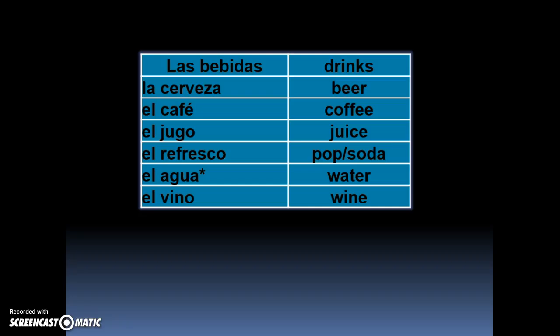But if I have red wine, it's el vino rojo, because that's an adjective to describe the wine. You don't get wine from red. You might get it from red grapes, but not from red. So therein lies the difference. El jugo de manzana and el vino rojo.